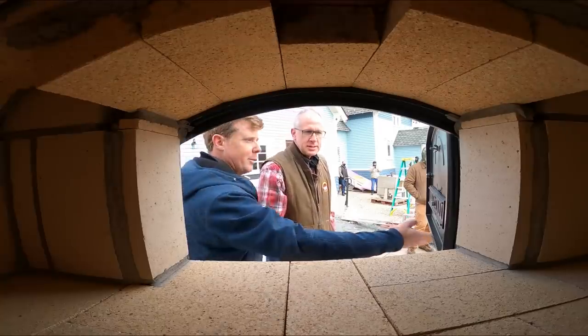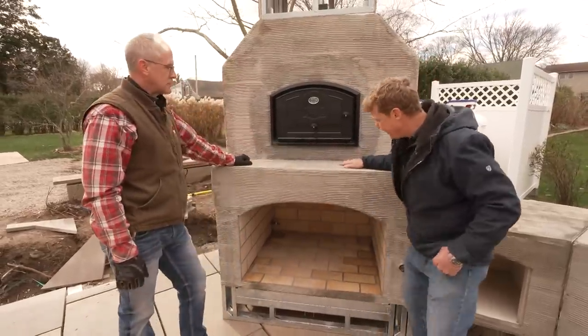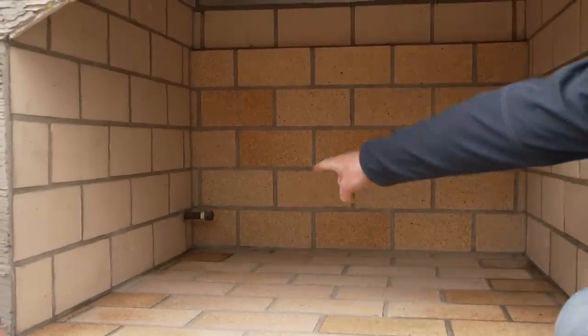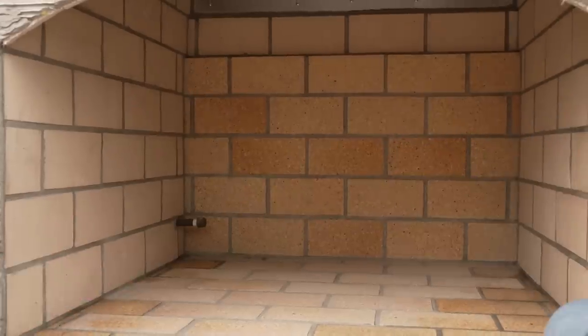So that all heats up, close it down. And then you've got grates here. You can control the airflow, which means you can control the temperature. Yes, sir. Beautiful. And now this is separate. I can see the gas line in the back corner right there. No flue. This is just going to vent right out the front.